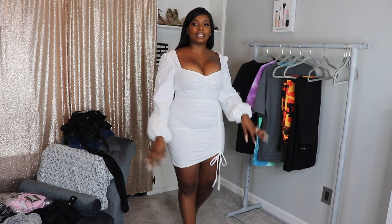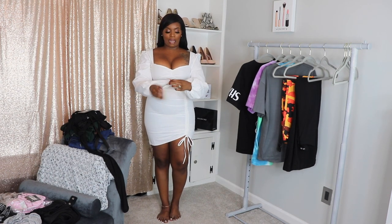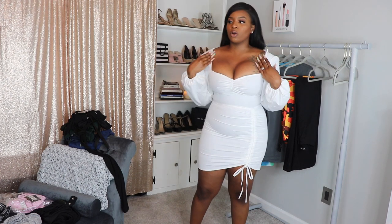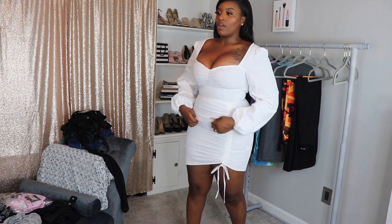This just doesn't have any stretch. I'm used to a lot of their stuff being that slinky material. This does not have a lot of stretch. I did not think these sleeves were gonna be as puffy, but I love them. Again, if you have bigger arms, I feel like this is just a relief. It sits on the shoulders nicely. The girls are in there within an inch of their life, but they're in there.